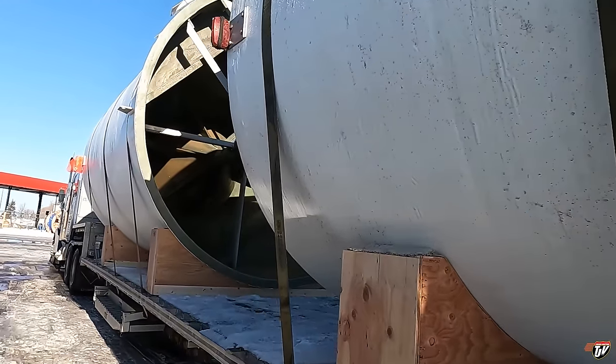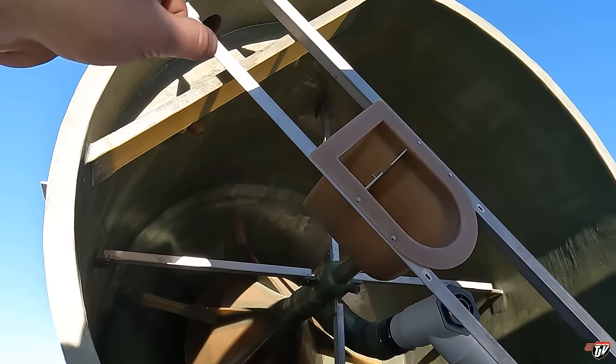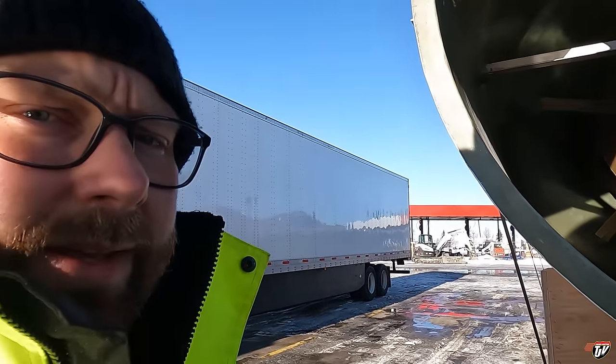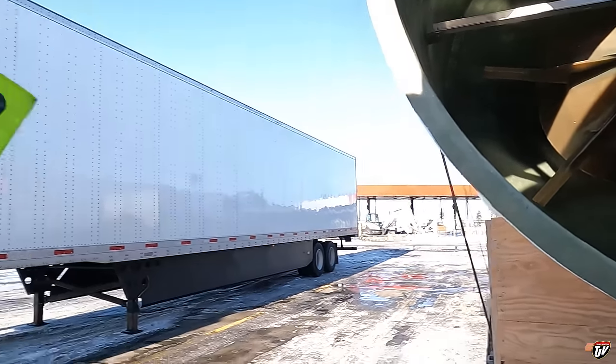The back one was the worst. This one here also had loose bolts. So obviously from the vibrations of rolling down the highway, they had come loose a little bit. And there were no locking washers or lock nuts on there. So it's a very good thing I stopped and checked it. I wouldn't want anyone to get hurt.